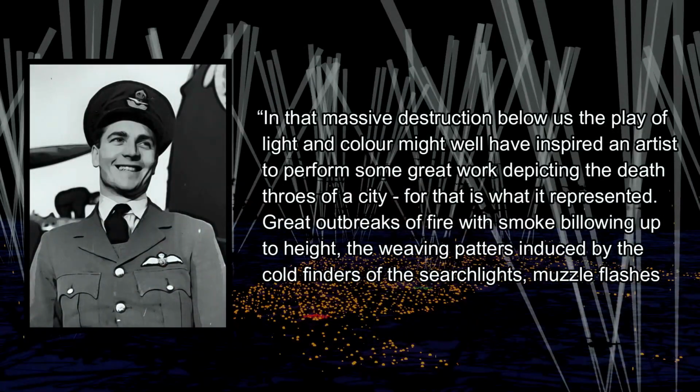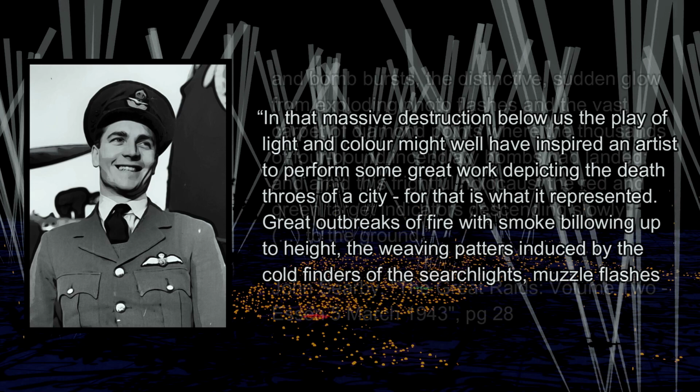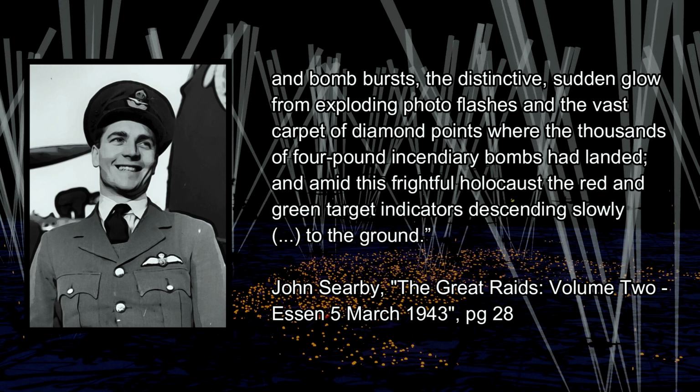That massive destruction below us, the play of light and color, might well have inspired an artist to perform some great work depicting the death throes of a city. For that is what it represented. Great outbreaks of fire, with smoke billowing up to hide the weaving patterns induced by the cold fingers of the searchlights, muzzle flashes and bomb bursts, the distinctive sudden glow from exploding photo flashes, and the vast carpet of diamond points where the thousands of 4-pound incendiary bombs had landed. And amid this frightful holocaust, the red and green target indicators descending slowly to the ground.